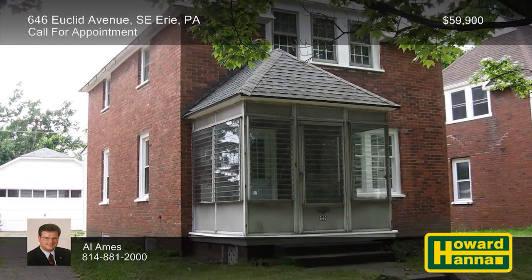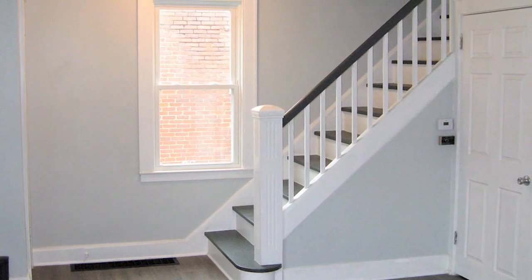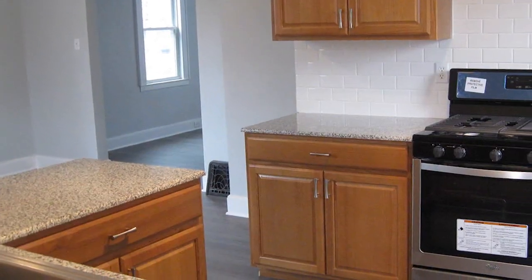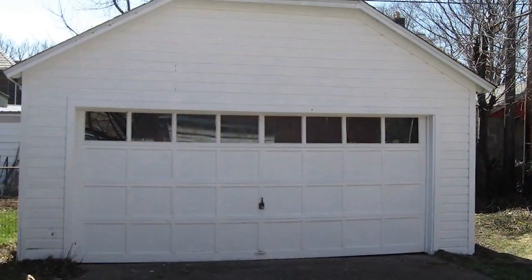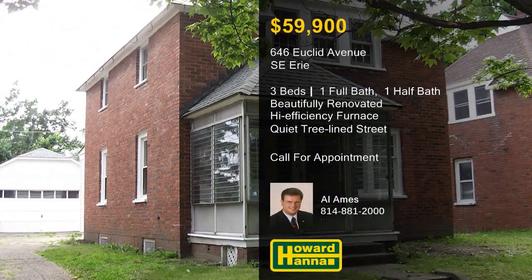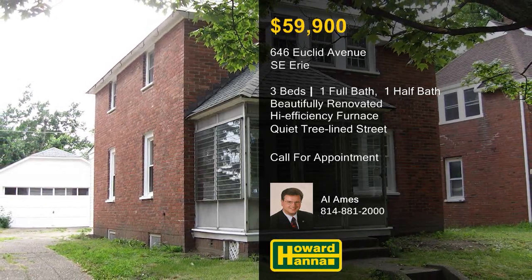You don't want to miss this renovated solid brick home. Inside you'll find all new flooring throughout. The kitchen boasts new cabinetry, granite countertops, new 5-burner gas stove, and more. There's a new half bath on the first floor, and the main bath has been updated. Outside, you'll find a detached 2-car garage. This home is ready and waiting for you to make it your own. Contact Al Ames to find out more.